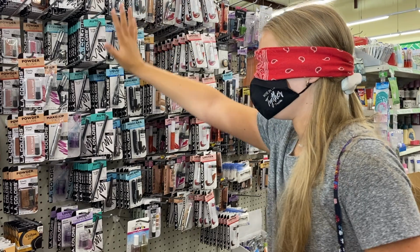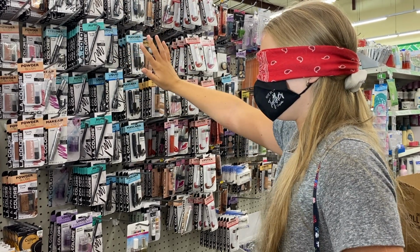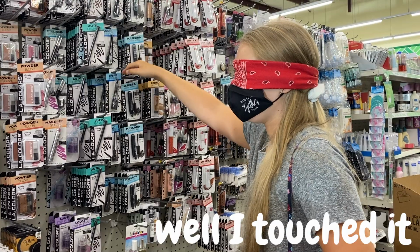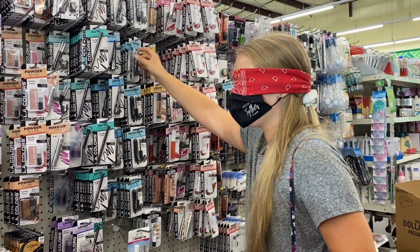Mascara. I accidentally touched this when I was trying to reach for something else. And now you're in the mascara and eyeliner now. Go straight ahead. That's not what you want. Oh, I touched it. So that's mascara.